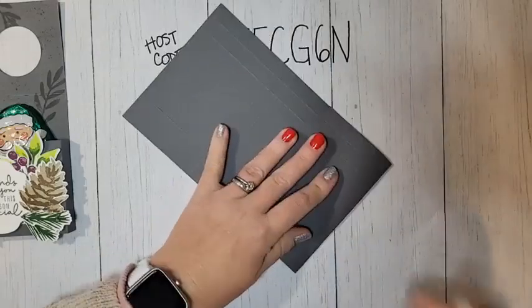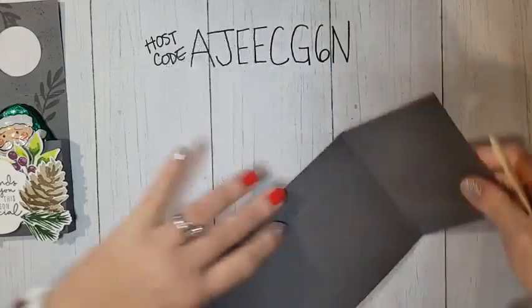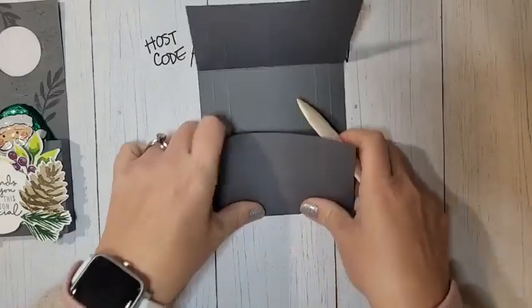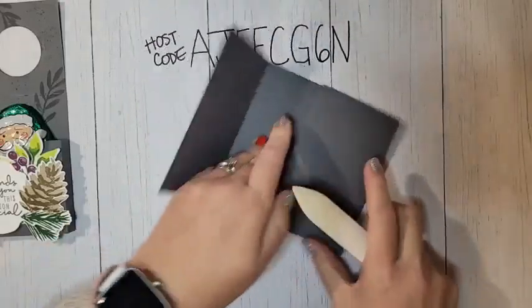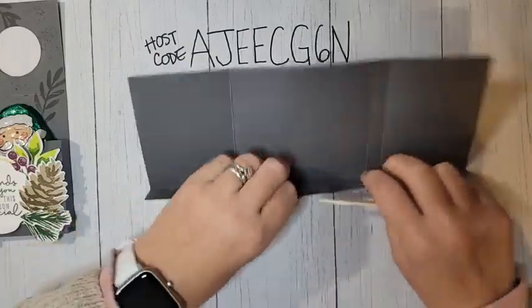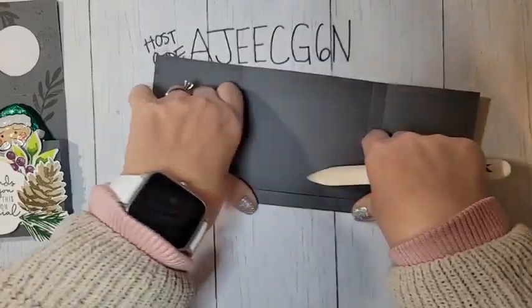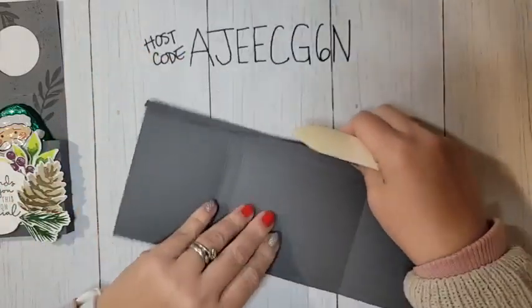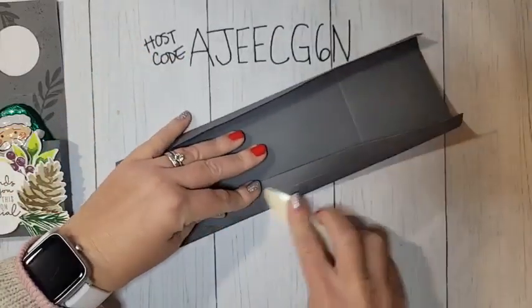and burnish on all of those score lines. There we go. These long score lines on the side, make sure to get those. Burnish those real well. These little skinny 1/2-inch tabs, get those. All right, and then this side.